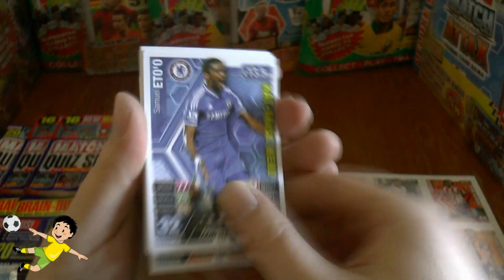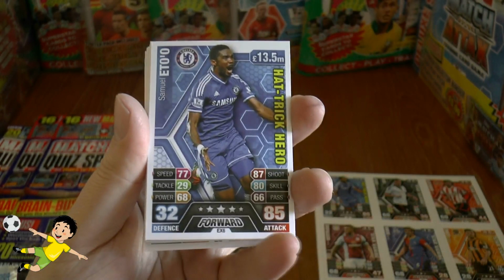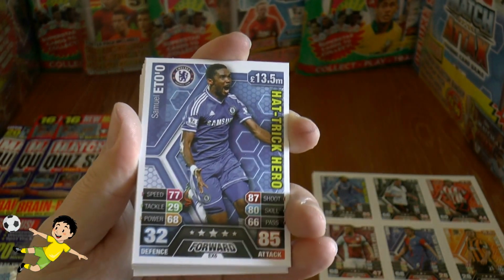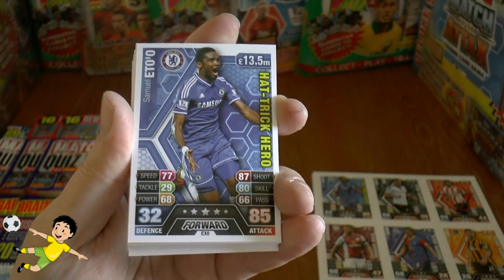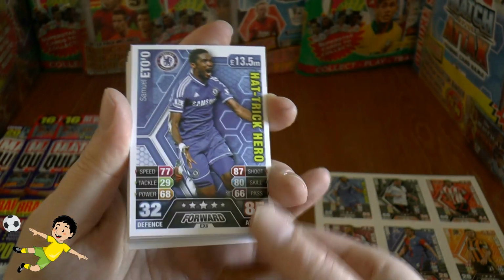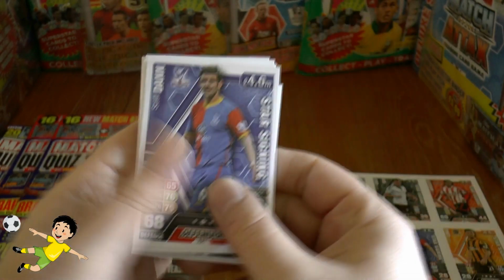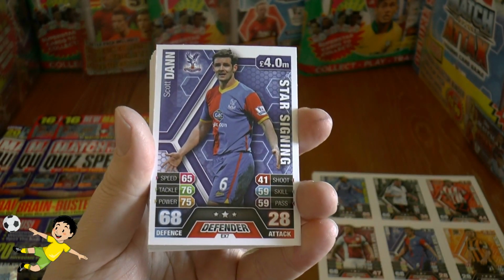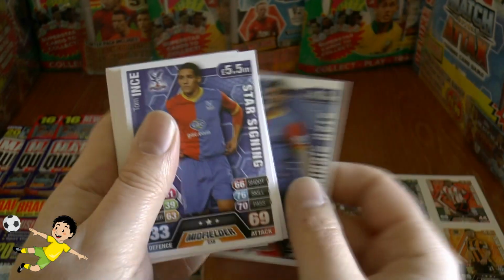There he is. And another hat-trick hero in one of the biggest games of the season, where Samuel Eto'o destroyed Manchester United and David De Gea in particular with his hat-trick there. There he is, they've made him a hat-trick hero. Followed by the Palace fantastic signings in January, EX7 Scott Dann, star signing.